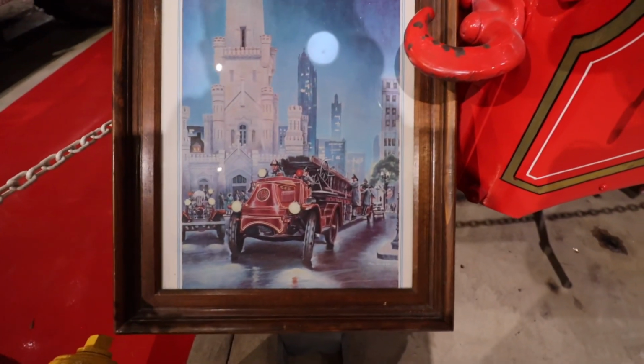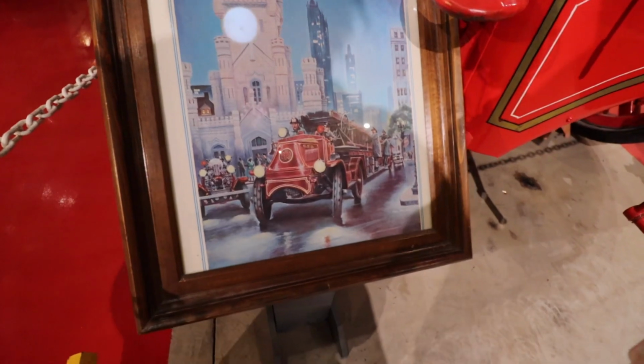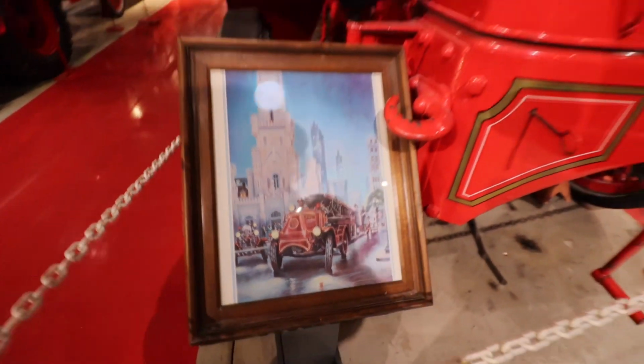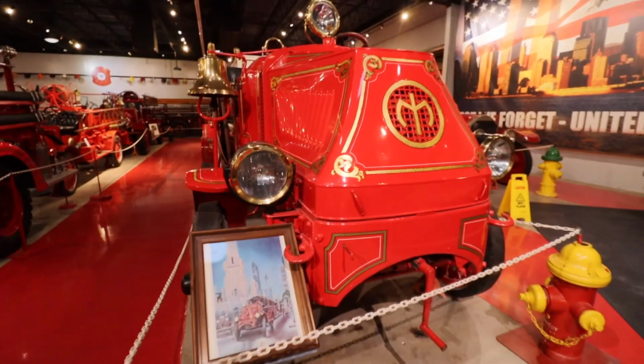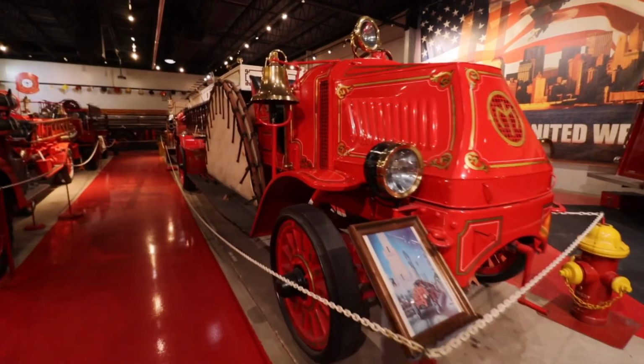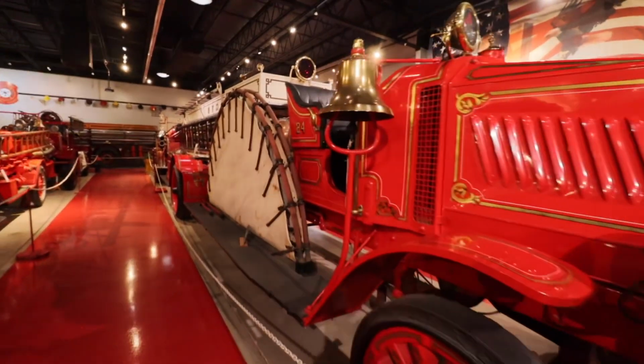Ooh, look at this one. This is really cool looking. This is an old print, and you can see the artist name there, but then you can pull back and here is the very vehicle that the print was designed from. This is a unique looking thing, to say the least.